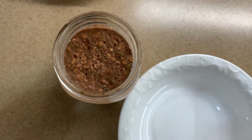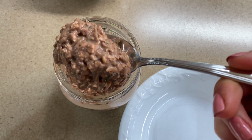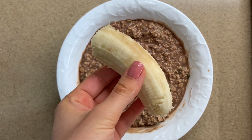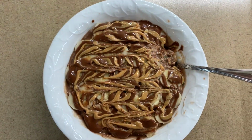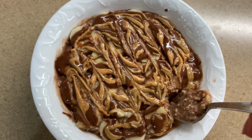It's highly addicting. Then the next morning, I had my chocolate protein oats. This morning I had them cold, and I'm just showing you how thick the texture is. So good. Okay, so then I just topped it with the banana coins, chocolate powdered peanut butter, and regular peanut butter. Swirl that up, and it's good to go.